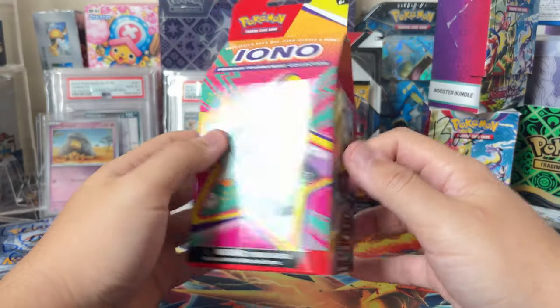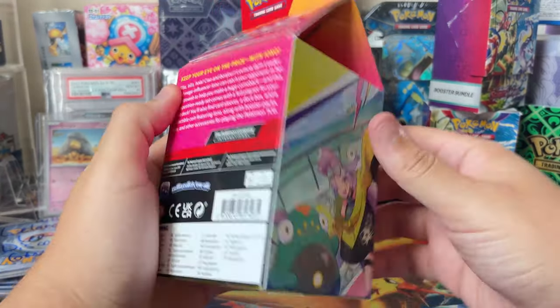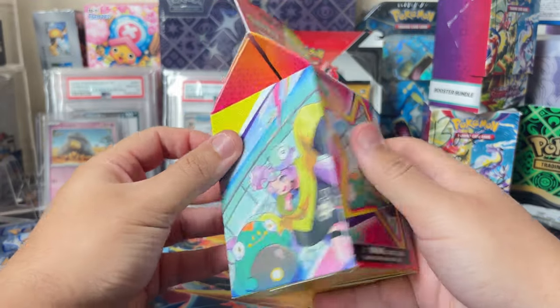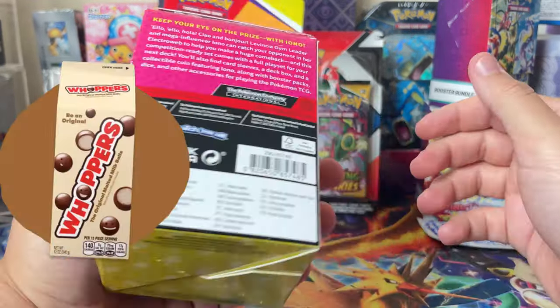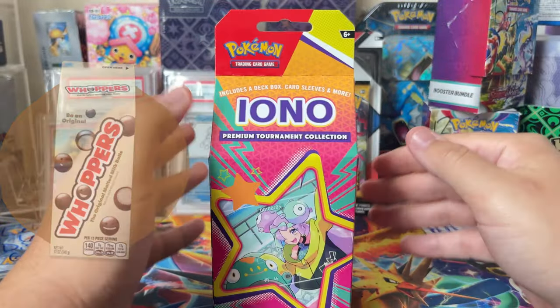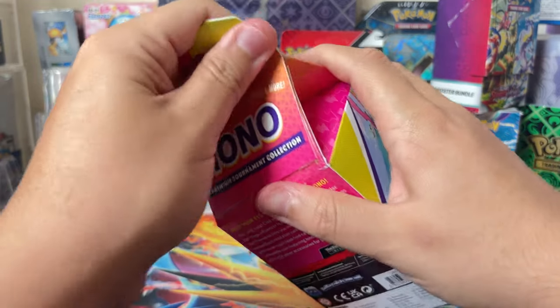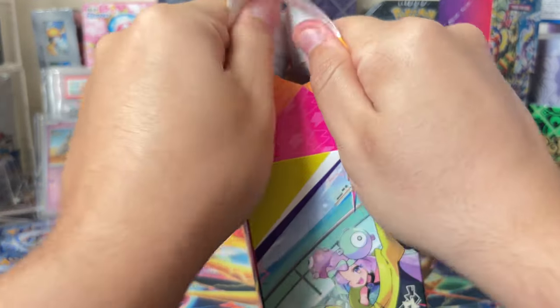Alright guys, what do we have here? We have the Iono milk carton box. Forget what it says here. This is literally just a Whoppers carton box that we have, but Iono themed. And maybe finally we'll get some chocolates to eat, because I've been craving some chocolates.